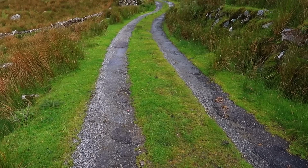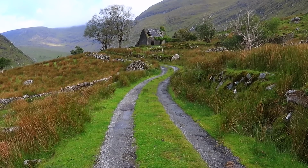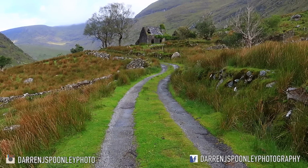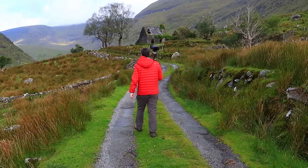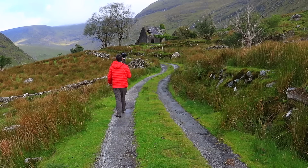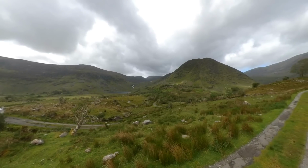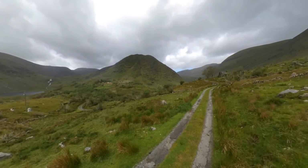We've moved along now from where we were earlier on, from the Gap of Dunloe, and we've come into the Black Valley. And it's a place, like I said earlier, that I've been to before. You might recognize it. It's the Drumlusca cottage, and as I said in my last video, it's probably one of the most photographed cottages in all of Ireland. But it's actually quite unusual, because when I was driving through here, it was raining, and this is probably the first time I've ever been here where it hasn't been raining, and I'm getting some light on the subject as well.